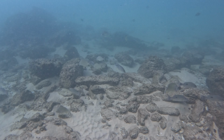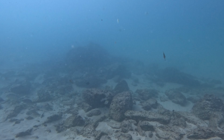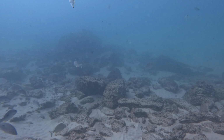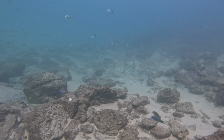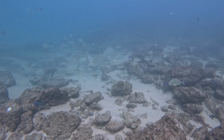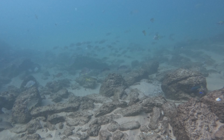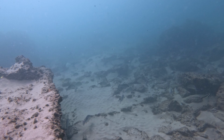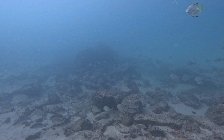It's beautiful here in the Nambucca River Basin. Found a spot here to sit down and take a bit of a rest and enjoy the view. We're sitting at about 6 meters deep here at the moment. Always lots of bream, wrasse. There's a school of large black drummer that congregate in this area. Every time I come down and dive, you'll see some in the background there.